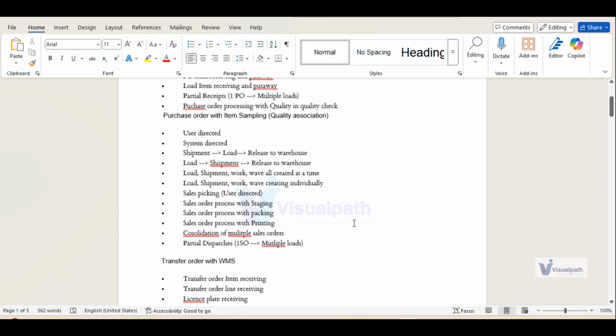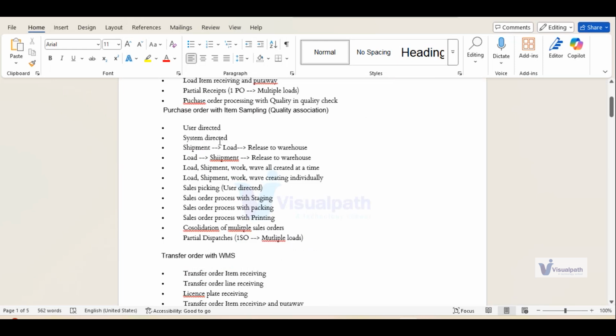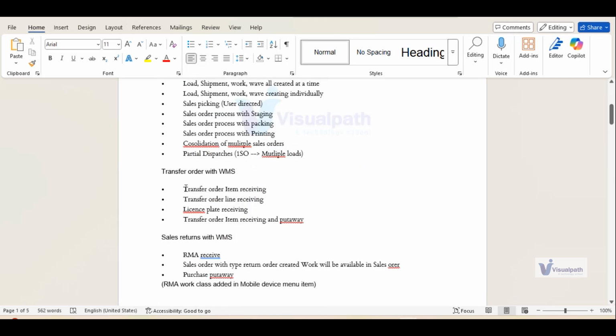And similarly, how we process the load, again, these are all related to our course, and we'll do a simple quality process also, because if you receive something for incoming material, you need some quality process also, right? Because some quality checks will be there. So that will also be part of our session. And similarly, we have transfer orders processing.